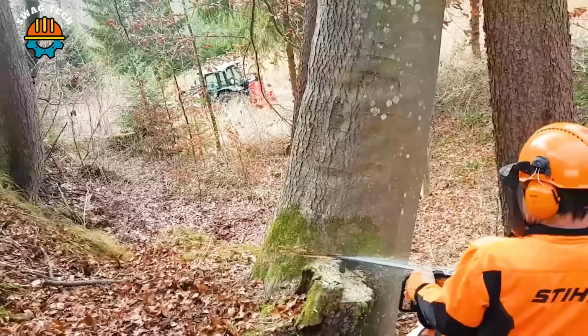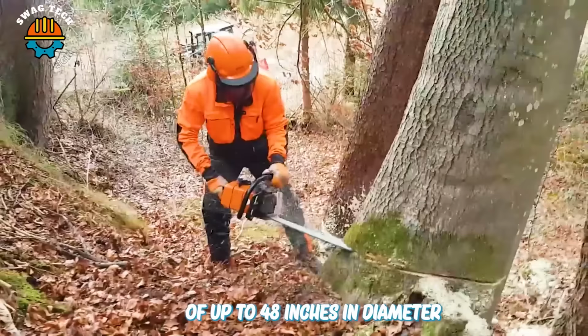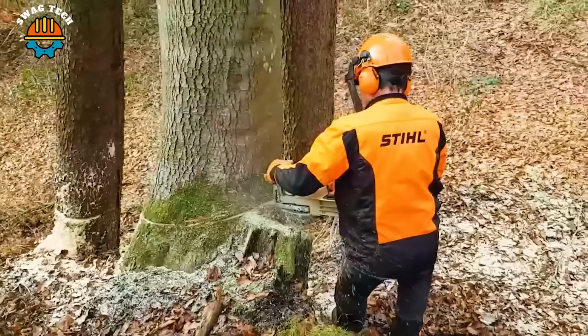With a cutting capacity of up to 48 inches in diameter and exceptional precision, the advanced saw handles majestic, long-standing giant trees.